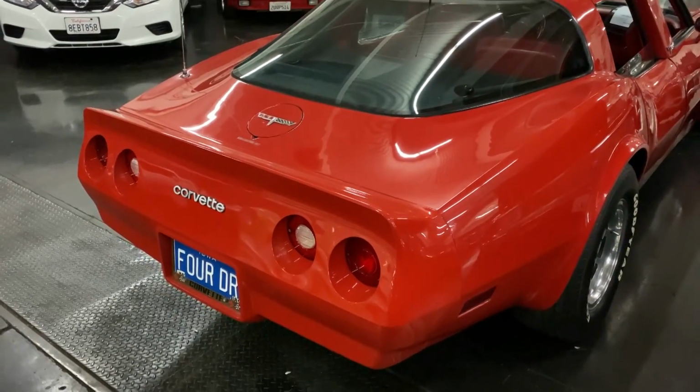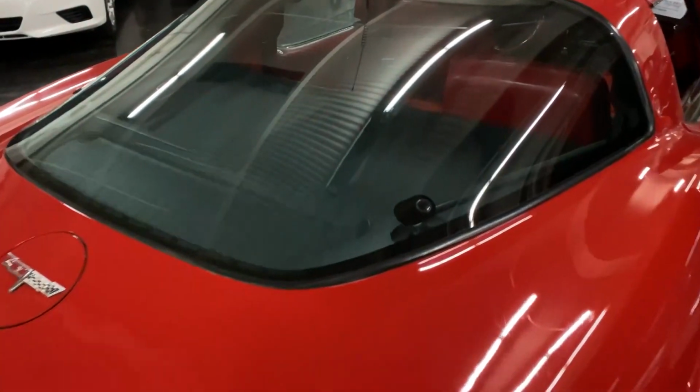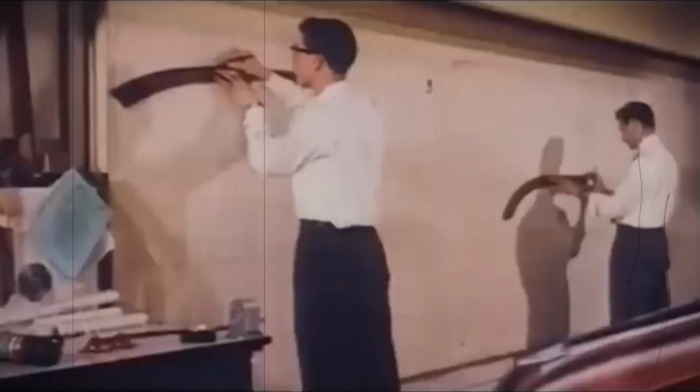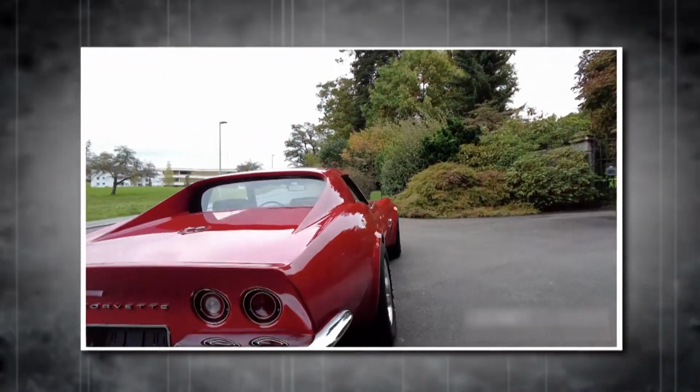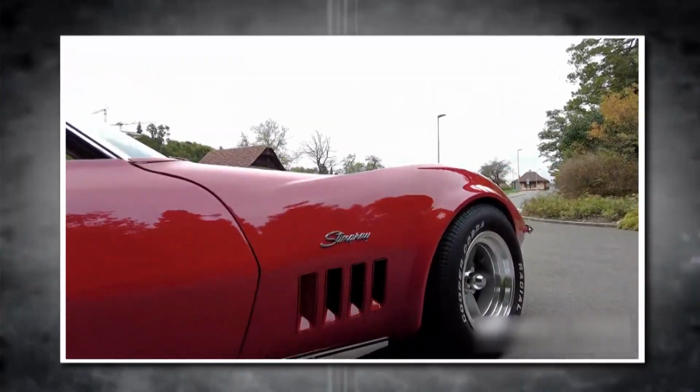Despite its failure, the four-door Corvette remains a curious piece of automotive history. It's a reminder that even big companies like General Motors can make mistakes and that not all creative ideas lead to success. Yet this unusual car has its own charm and continues to interest car enthusiasts and collectors.